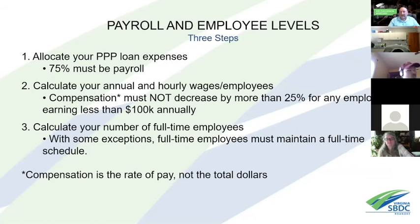So the three steps of actually creating an application: 75% must be for payroll. Compensation is where you get into whether you lowered your compensation by more than 25%, because that now gets into a more complicated process of figuring out your forgiveness. Now, what you have to realize is that compensation is your rate of pay. It's not the total dollars that's been paid.